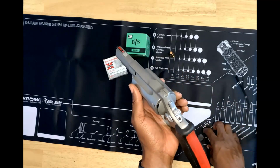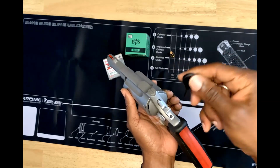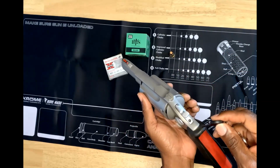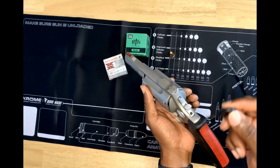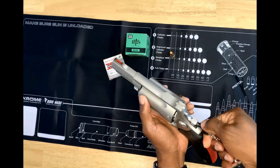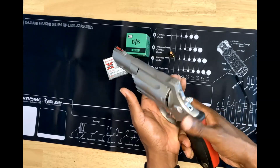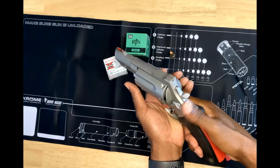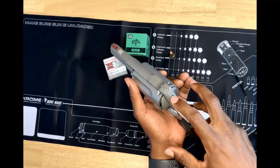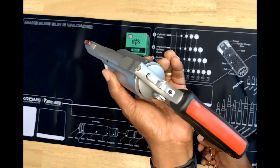But I wanted to focus on this safety here, where it comes with a key. Not all of these revolvers come with a key, but this one has a key so that you can go ahead and lock it and unlock it. So you turn it clockwise, lock, and guess what? Now I'm not able to pull it. It won't let the trigger pull all the way back either. So that's a real safety feature here, that you have to have the key in order to access and fire the weapon.